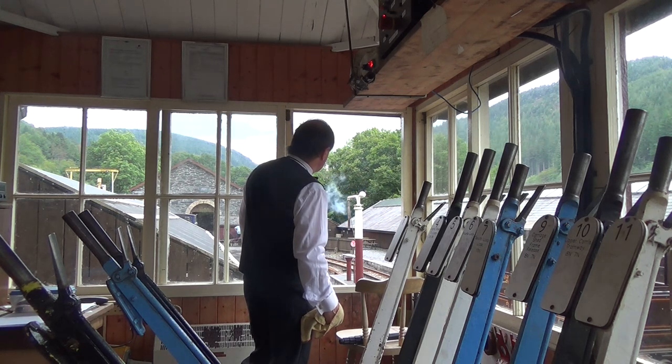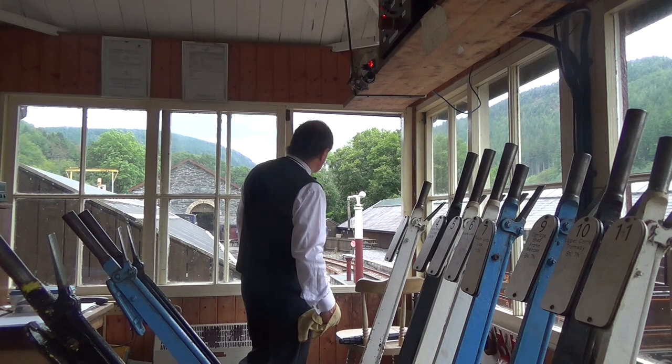Once the controller has seen that the loco is safely past the stop board and stationary in the platform, he'll reset the road so it can be coupled onto the north end of the train.